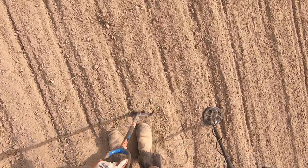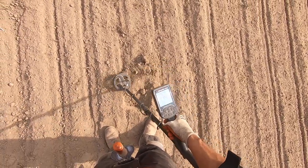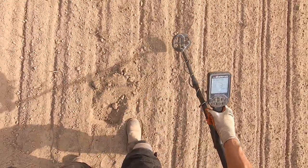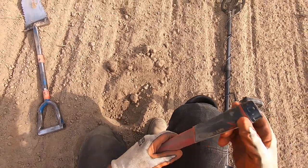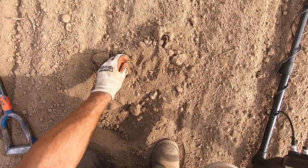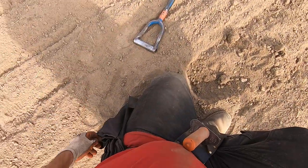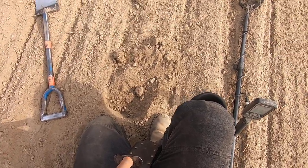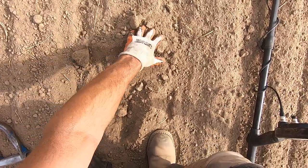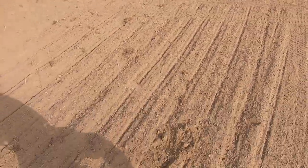This is a good one right here. This is a screamer, actually. I like this one. Oh, screamer. I'm really liking this tone. I bet the head stamp... Nope. It's a washer. It's a brass washer. It's a heartbreaker. Oh man, thought it was going to be a coin. I'm finding tons of shotgun shells here. Yeah, same here. There's a coin right here somewhere.